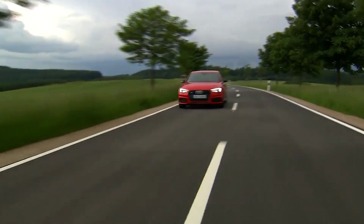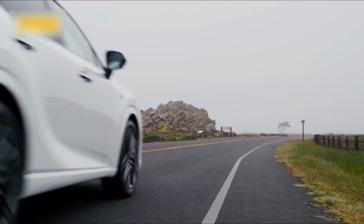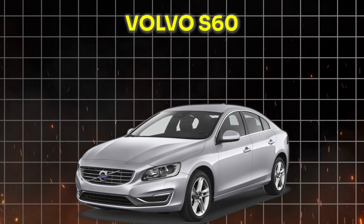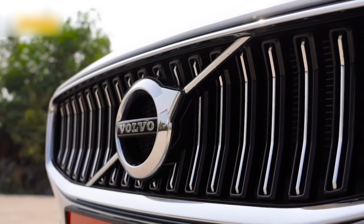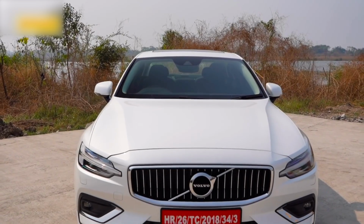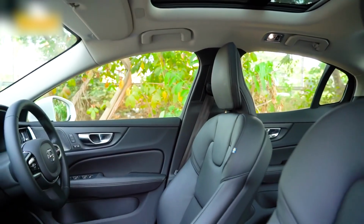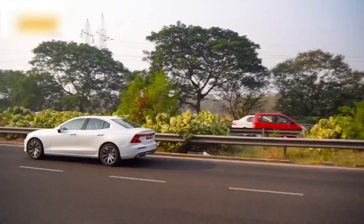It's been called one of the toughest luxury cars ever made, a true survivor in a market full of fragile showpieces. Starting our list with the Volvo S60. Volvo isn't always the first name that comes to mind when you think of luxury, but maybe it should be, especially if you're looking for something that blends comfort, performance, and long-term reliability.